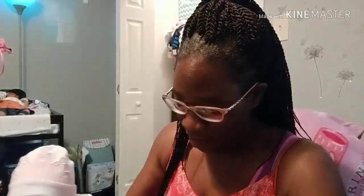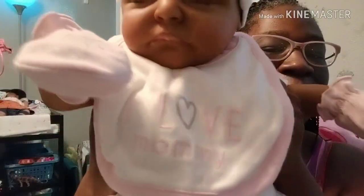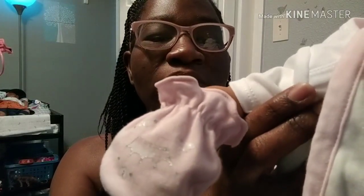Alright, guys. I'm here for the final portion of this little video. I have with me Her Royal Highness Princess Persephone here. And she has on this sweet little Gerber princess set. The hat is white and it has a light pink crown in front with a darker pink heart right smack dab in the middle. I paired it with this I Love Mommy bib that actually came with a preemie set, and that just lets you know how big they make stuff. Her mittens are a light pink and they have little princess crowns and hearts on them, in silver and white.